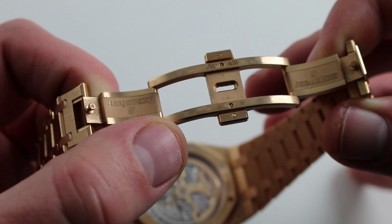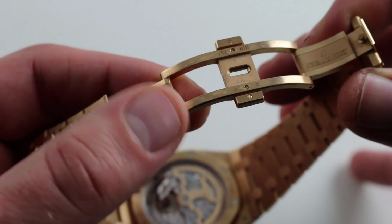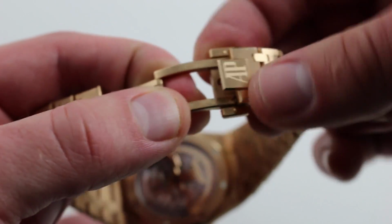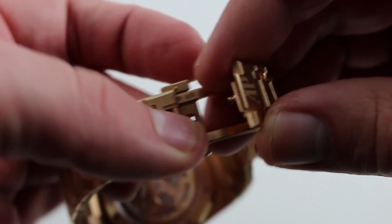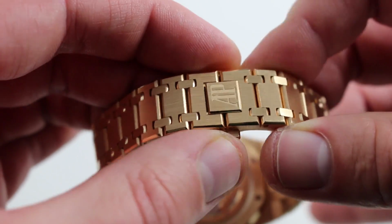The jumbo bracelet has come a long way, and while always fine, in the modern era post-2012, and this is the post-2012 variant of the jumbo, the bracelets and the clasps are far more robust, substantial, massive, and solidly put together.